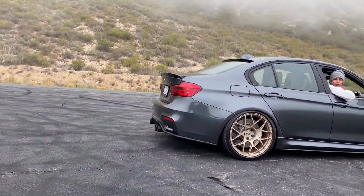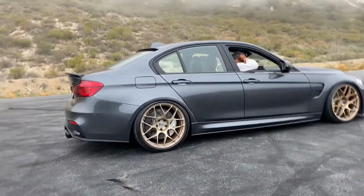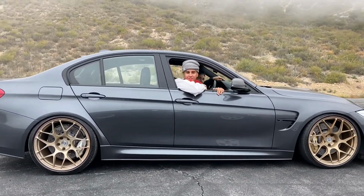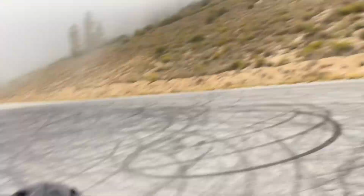What's up? Look at the floor. I know. Hey, it looks like there's pieces of tire on the floor. There is. So we're almost all the way up to the top. Check out this overcast fog that's up here.